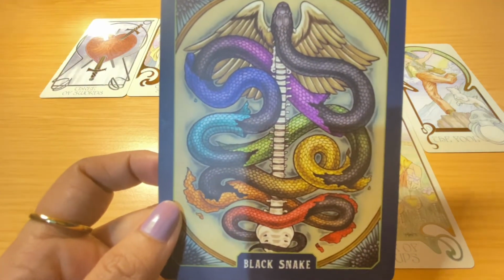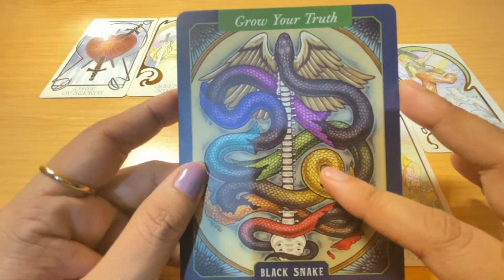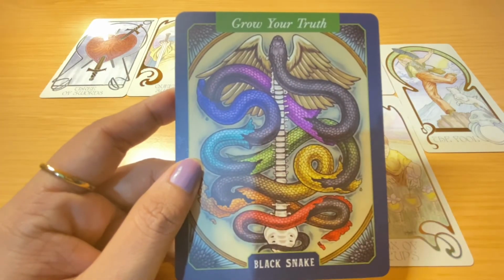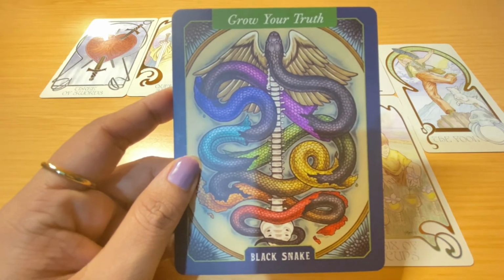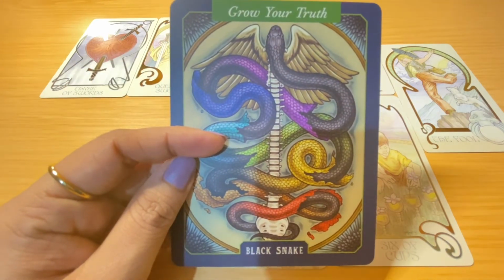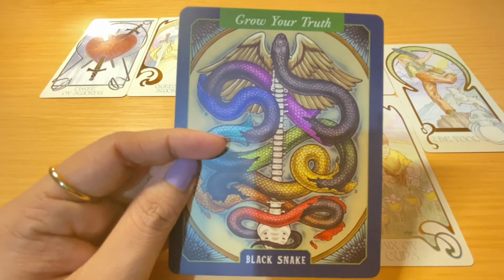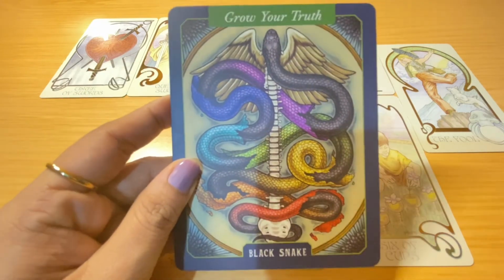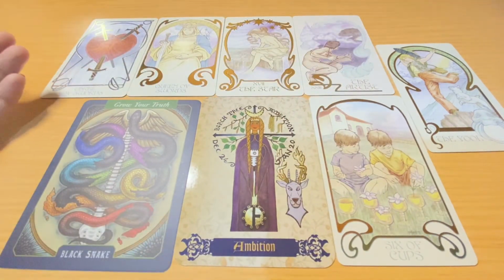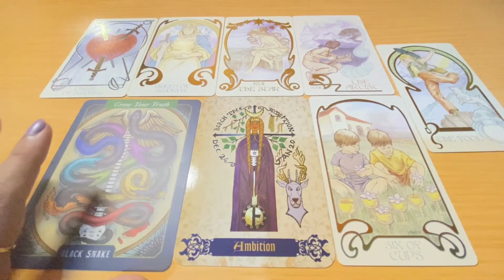The Black Snake, the book that comes with this deck, it talks about how in the Garden of Eden, the serpent said to Eve that she has a choice and she has free will. So with free will comes a lot of moral responsibilities. Okay, with free will comes the responsibility of knowing what you're doing and owning your own truth. And this card also, when it's coming with your Three of Swords and the Queen of Swords and everything here, it talks about letting go of things that no longer serve you.